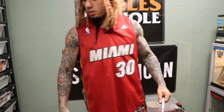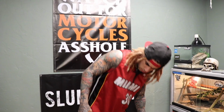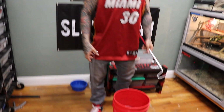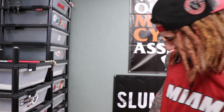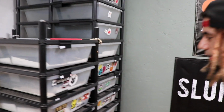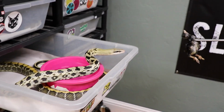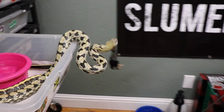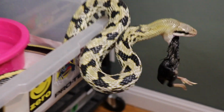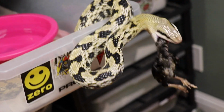Violet. Alright, so this is Violet, who is being paid off. She's an excellent eater. I wish her colors were as great as Ouija, because then I would probably keep both of them.